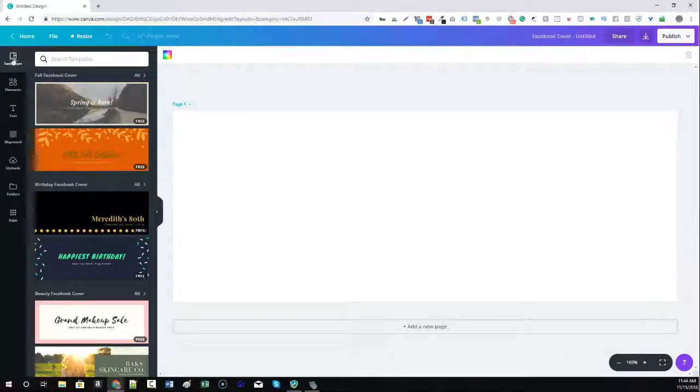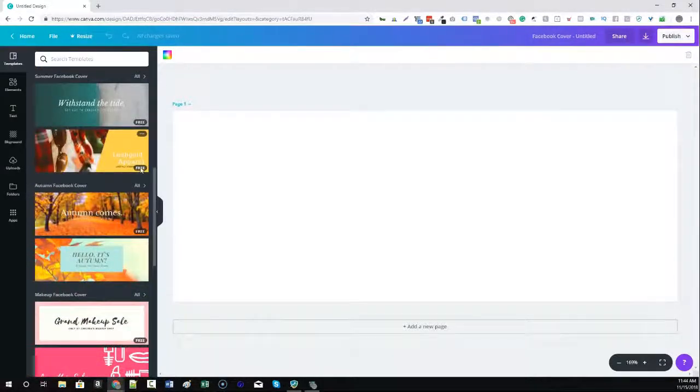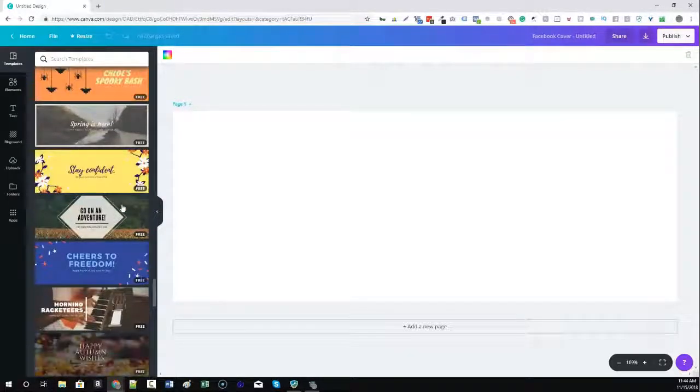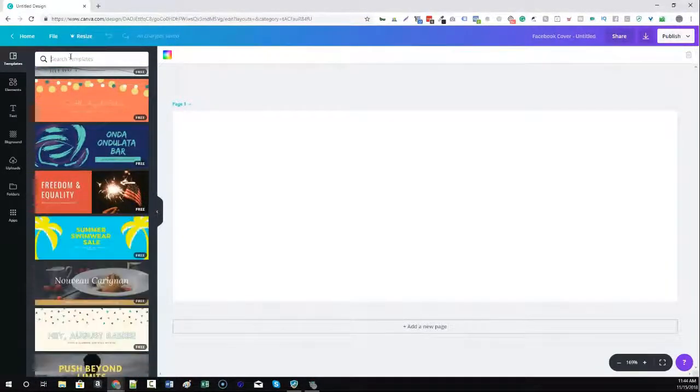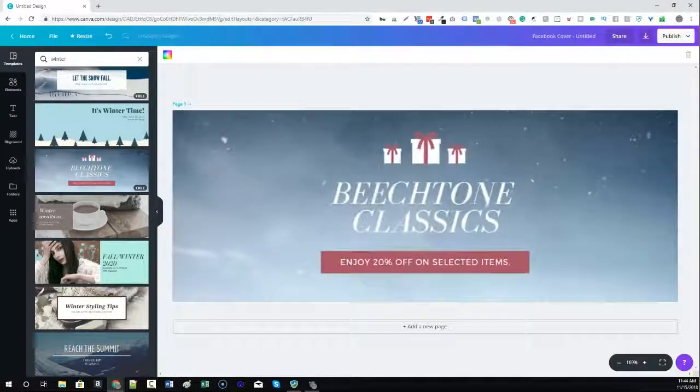Now, what's kind of cool is you'll see templates here inside of Canva, and you'll notice that they're tagged. These are all free templates, and you'll get into paid templates. The nice thing about the paid templates is they're usually $1, so it's not exceptionally cost prohibitive. And then I can search by key phrase. So if I wanted something thematically applicable, since it's winter and we wanted to change it out for the season, here's a winter template. And what's nice is you'll notice I just chose that template, but all of the elements here are editable, so you can make adjustments as is necessary.